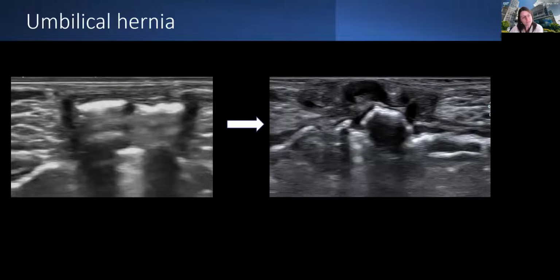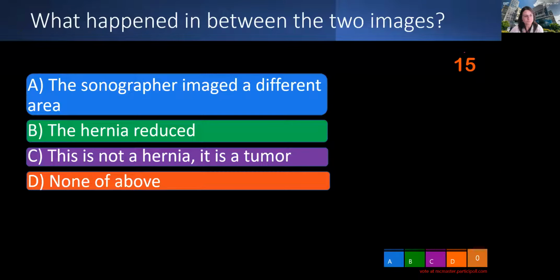So throughout the study, that's what happened. The technologist gave initially this image, and then afterwards, she came back with this image. So what do you think happened between these two images? So you can vote now. The sonographer imaged a different area, the hernia reduced, there's not a hernia, it's a tumor actually, or none of the above.